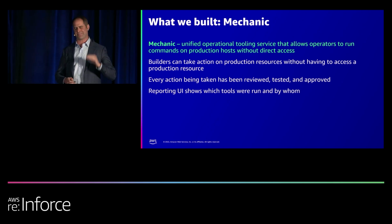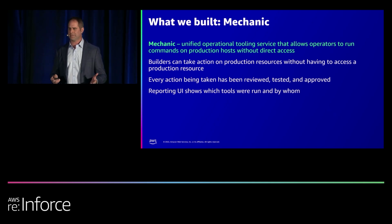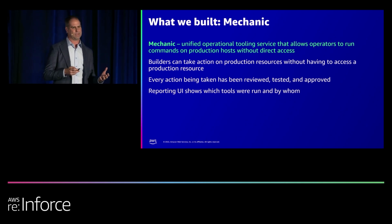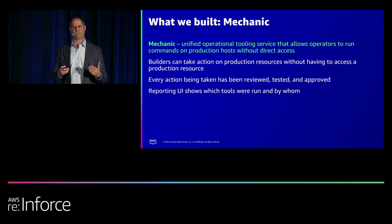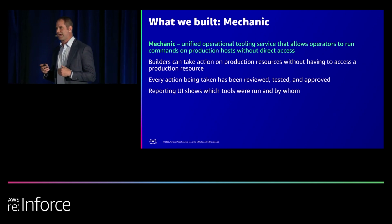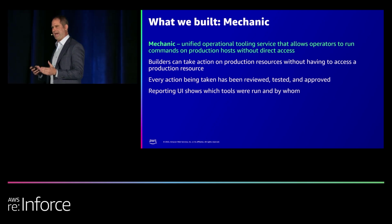Again, this is one of those where we have to operate at many levels. Of course, the goal of every application is to run silently and to never have an issue, but it's just not reality. Sometimes builders need to get telemetry, do some data analytics and get information off of production resources, or if they need to take an action and cause a change in production, we really want to make sure that's done safely and securely, and Mechanic is our answer for that. So how does Mechanic work? Mechanic has 3 points that are really the magic of Mechanic.